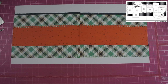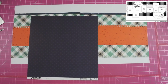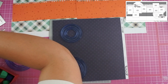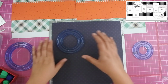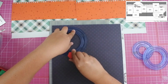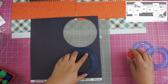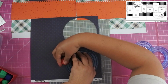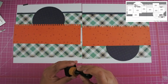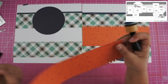Once I get all of that done, I will lay out the papers, and I had to pull my Echo Park dots and stripes. I have a container that has just the tone on tone B-side paper, and I pull that out whenever I need another solid because this collection didn't have a lot of solids. It definitely did not have a navy solid, so this tone on tone polka dotted paper was perfect for the two circles that the sketch called for. So I went ahead and added one to the left and one to the right, and then I'm going to distress all the edges in faded jeans.